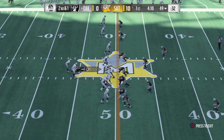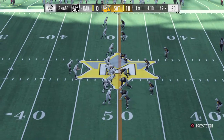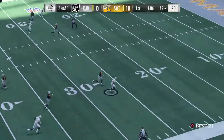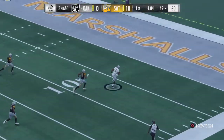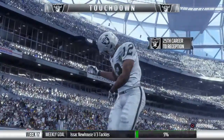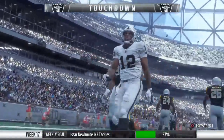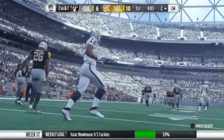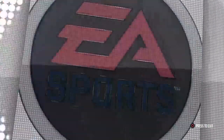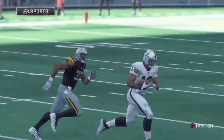Let's go! Green 39! Green 39! Off the play fake. Higgins. Wide open receiver complete. And all the way in. Touchdown, Oakland. A big play there. His 5th touchdown now on the year. And the Raiders have cut it back to within a score.